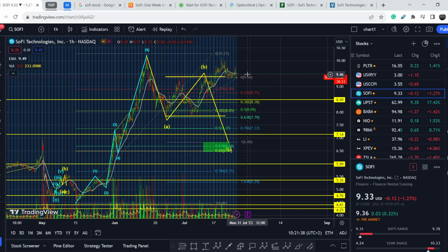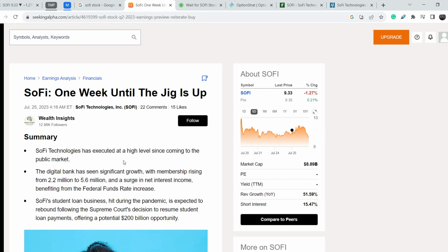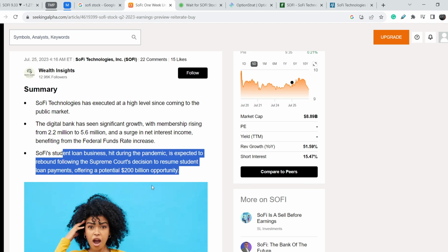So, let's continue with the fundamental news. First of all, let me show you this article that was published on July 25th on Seeking Alpha, and it is titled SOFI, 1 week until the jig is up. And let me quote the summary. SOFI Technologies has executed at a high level since coming to the public market. The digital bank has seen significant growth, with membership rising from 2.2 million to 5.6 million, and a surge in net interest income benefiting from the federal funds rate increase. SOFI's student loan business, hit during the pandemic, is expected to rebound following the Supreme Court's decision to resume student loan payments, offering a potential $200 billion opportunity.